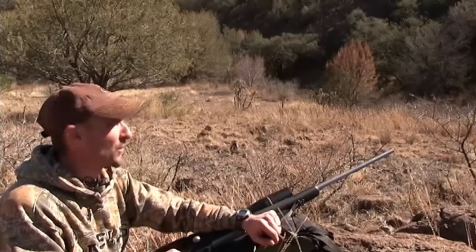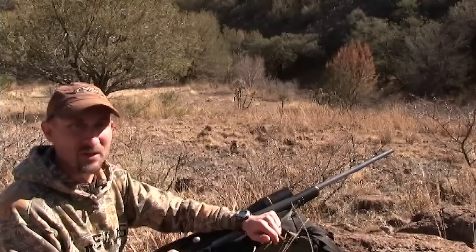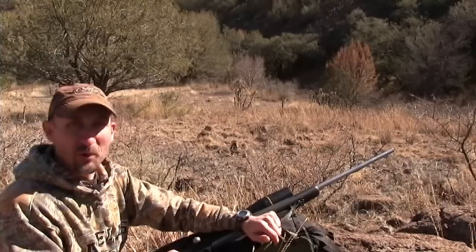Well, we just shot our first Carmen Mountain whitetail here in West Texas with Steve Jones of Backcountry Hunts. We'll walk over and take a look at him.